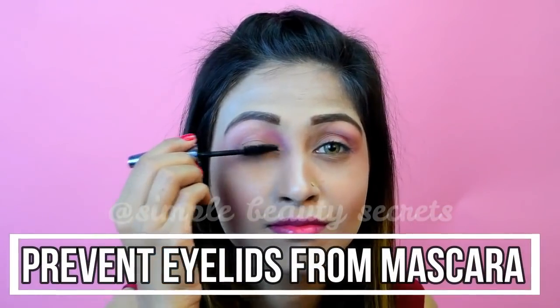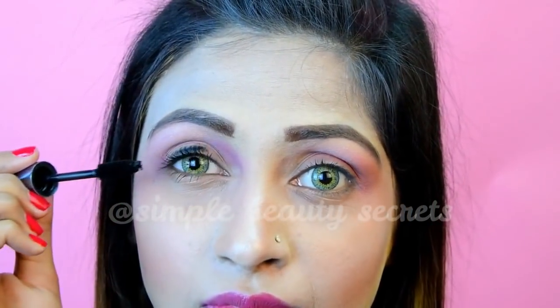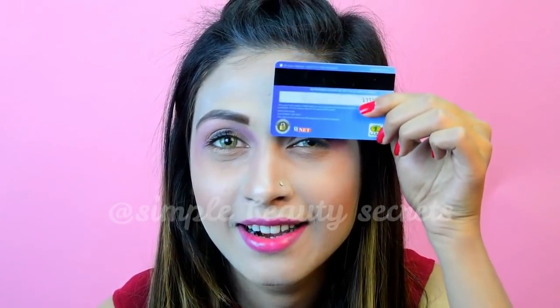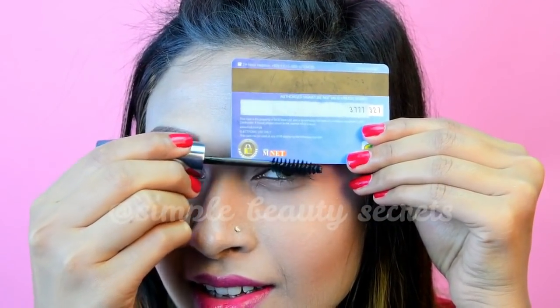Prevent eyelids from mascara. To prevent mascara from covering your entire eyelid, take a card and cover your eyelid with it. Then apply the mascara freely on your lashes.